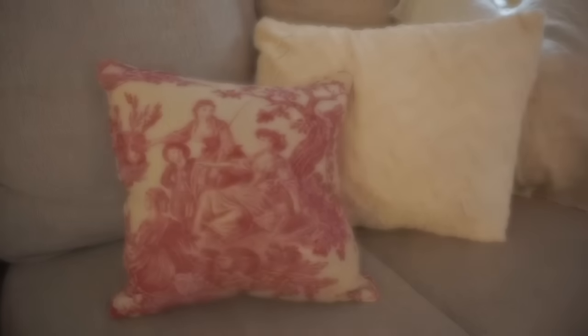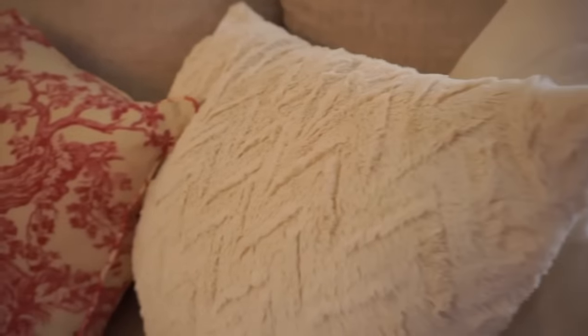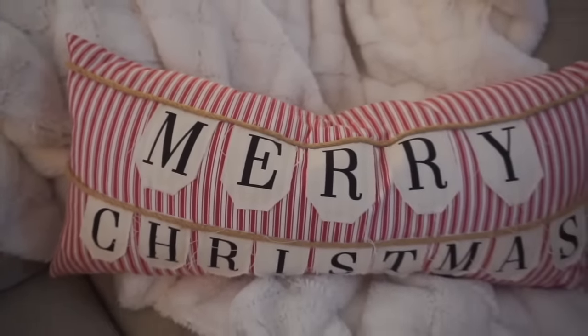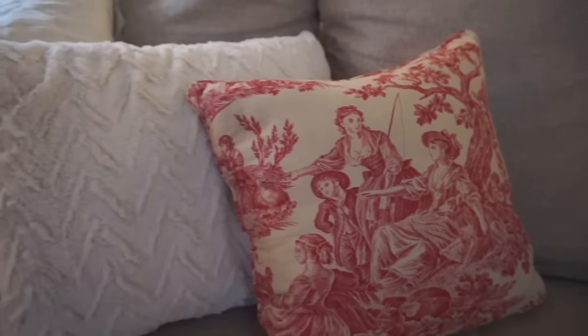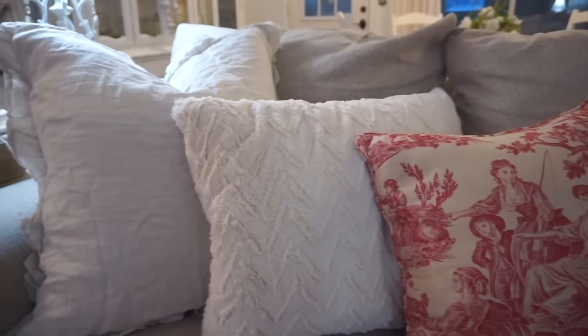And then I went with more of a neutral look for my larger sized pillows. These are some pillow covers in a linen with a beautiful ruffle on the end for the larger ones. And then I had some nice and soft pillows from last season. And then I used my toile printed throw pillows that I also had for fall right here. And I love these. I love that it had that red in there. And then I had a Merry Christmas ticking pillow that I put right in the center.